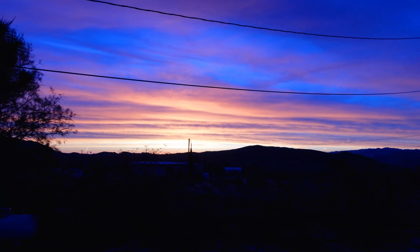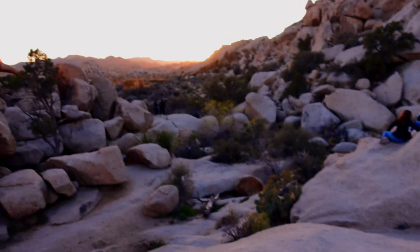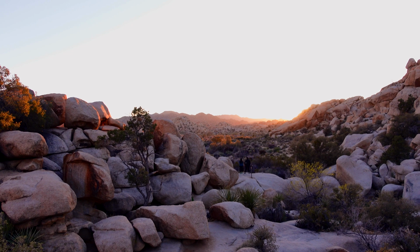Next thing to do in Joshua Tree is to watch the sunset and the sunrise. The combination of the mountains and the sandy desert produces some of the most gorgeous cotton candy skies that you'll ever see. It's so vibrant and alive that it will make you feel like you're right out of a painting. If you're willing to wake up early, then the sunrise is definitely worth it. The sunset is also really beautiful, but it gets a little bit more crowded depending on where you're at.